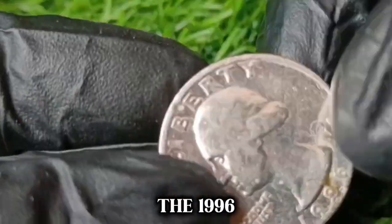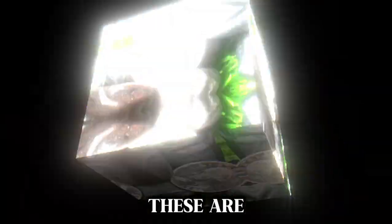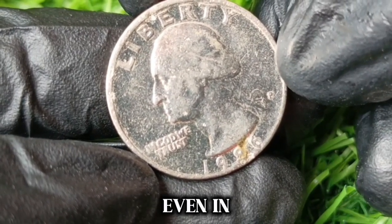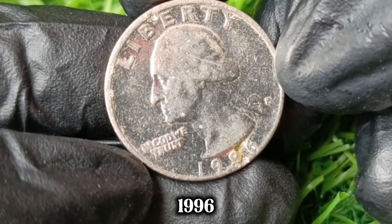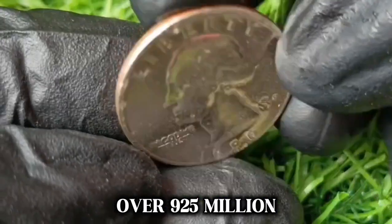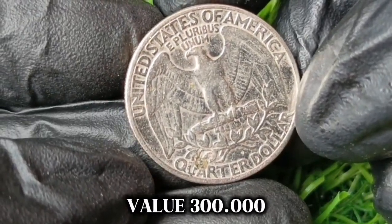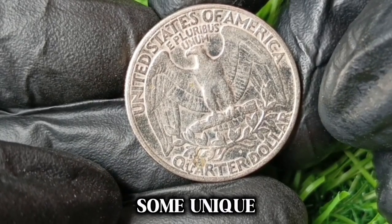Next up, the 1996 P Washington quarter. While many might think these are just common coins, some can be surprisingly valuable even in damaged condition. Let's explore how. In 1996, the Philadelphia Mint produced over 925 million quarters. Most of these are common and worth face value. But what if your quarter has some unique characteristics?